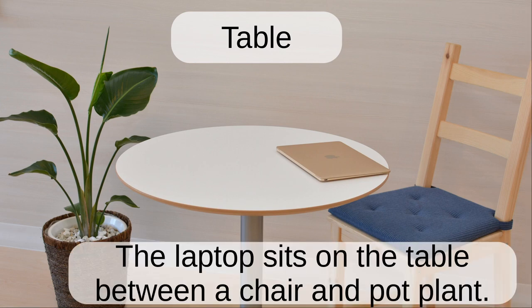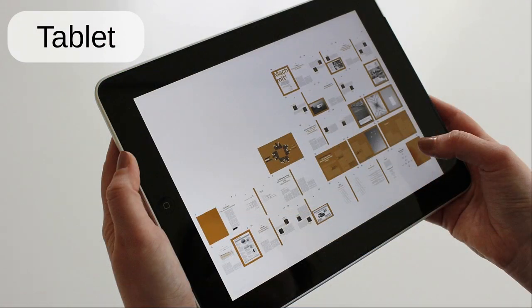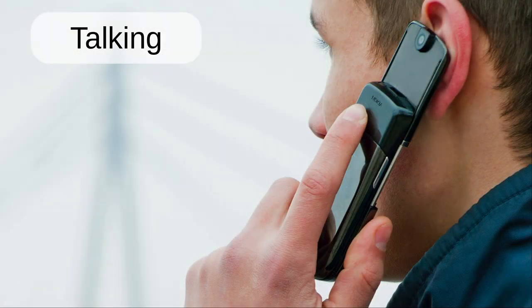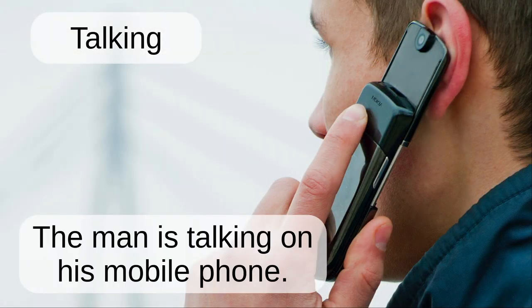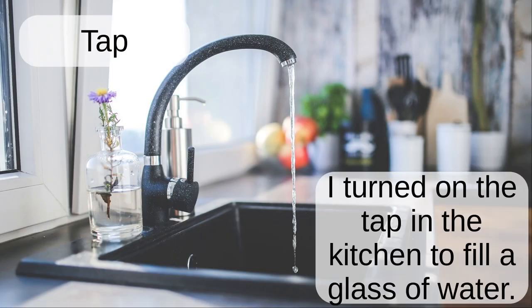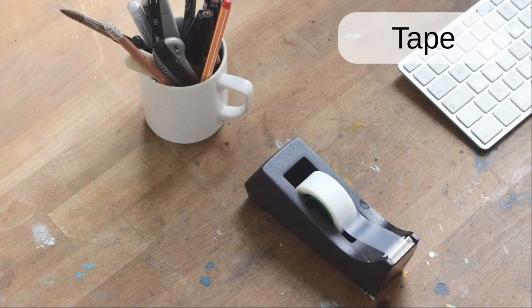Table. A laptop sits on the table between a chair and a pot plant. Tablet. The author reviewed the document on a tablet. Talking. The man is talking on his mobile phone. Tap. I turned on the tap in the kitchen to fill a glass of water.